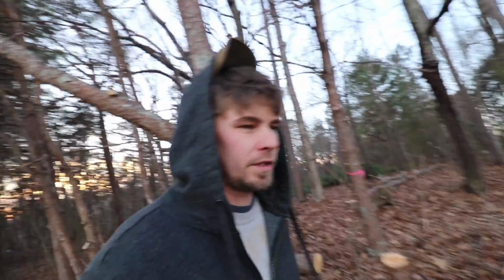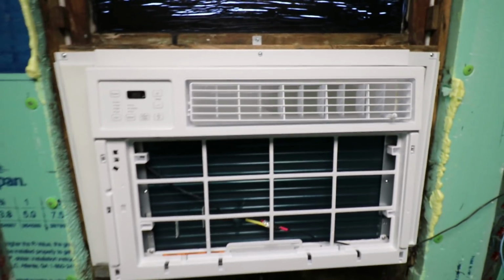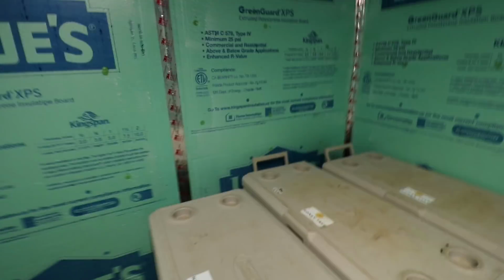That would have really been no good to be out of state and have that go down. Here's the old unit. Here's a new one. It's working. The important thing was that we got that fixed right away, got it back down to temperature.